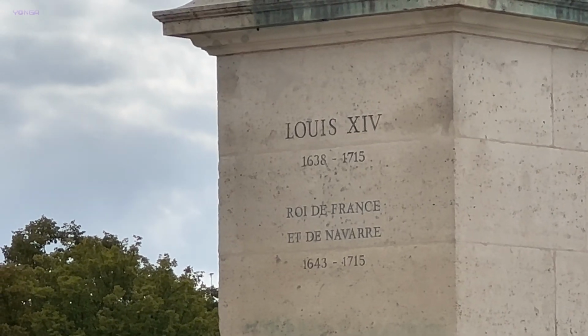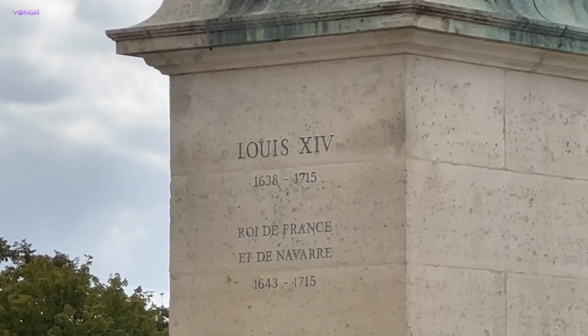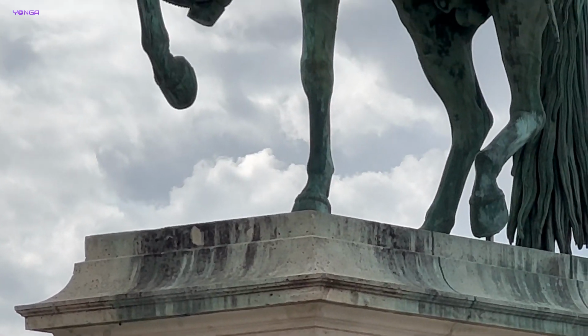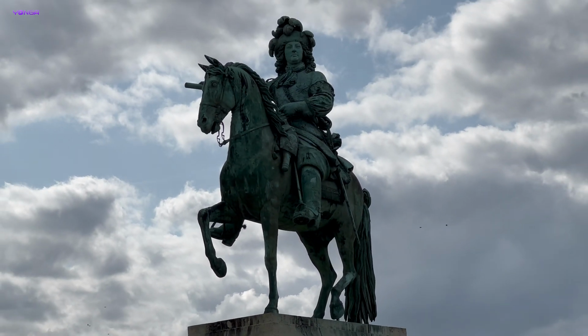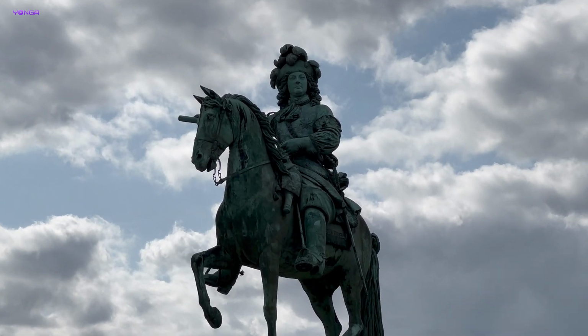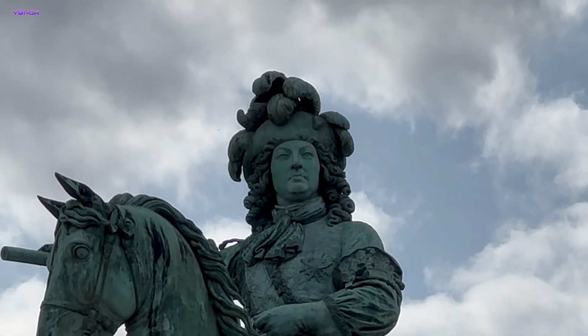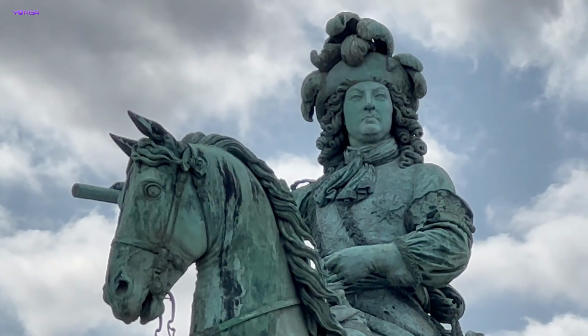The statue of Louis XIV at the Palace of Versailles is an iconic representation of the Sun King, standing prominently at the Place d'Armes, the grand entrance courtyard of the palace. It is one of the first sights that visitors encounter upon approaching the palace and symbolizes the immense power and legacy of Louis XIV.